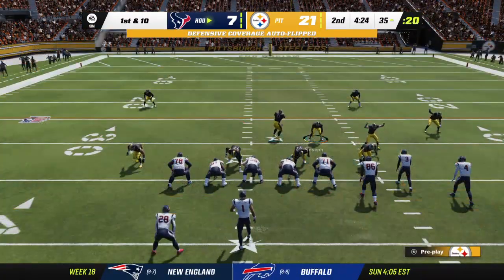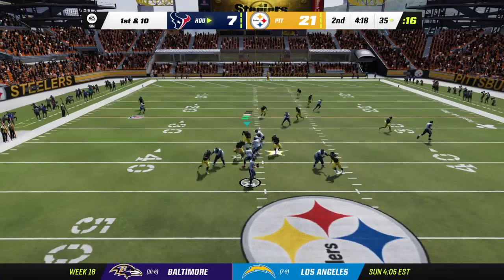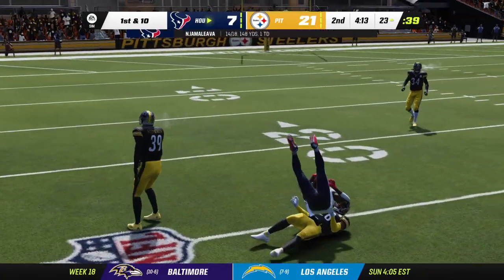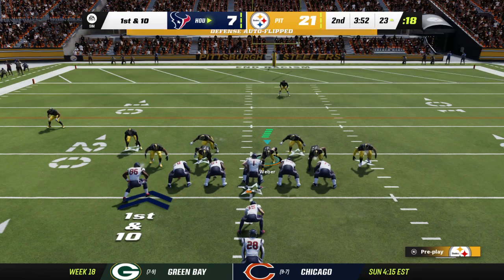Yeah, these are the types of plays they're going to need to hit on if they're going to get back into this game. It hasn't been the greatest of first halves, but this is a nice throw here on third down, and they keep the drive going. It's hauled in by Brandon Cooks. 12 more yards there and another first down.